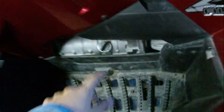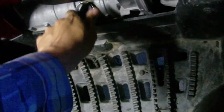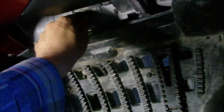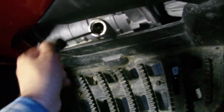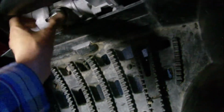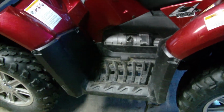But what a flush does is, you drain the old stuff out. Of course, my drain is underneath, way underneath, same with the filter. But this is the dipstick and the fill. So, as you see, the fill and the dipstick. What you do is you take your dipstick out. You can just kind of leave it like that, or take it right out. Do not put your cap in. See, mine's underneath. I don't know where your drain hole is, but mine's underneath. Same with the filter.